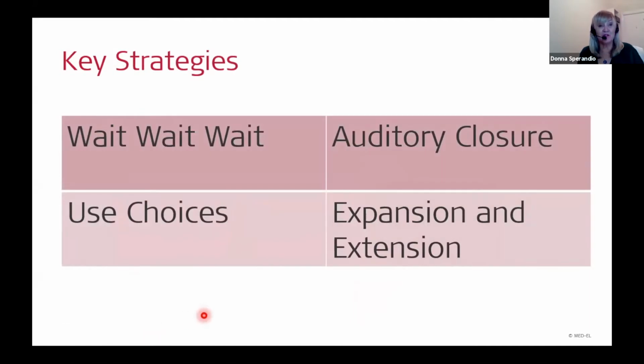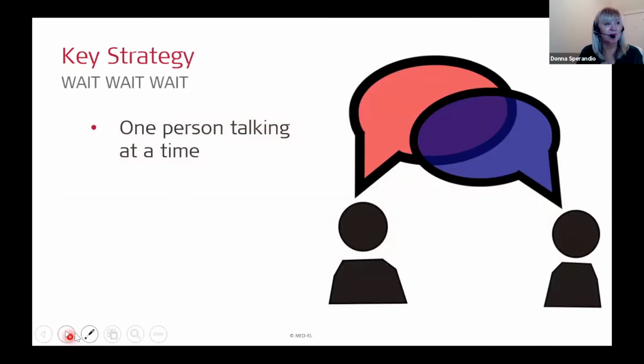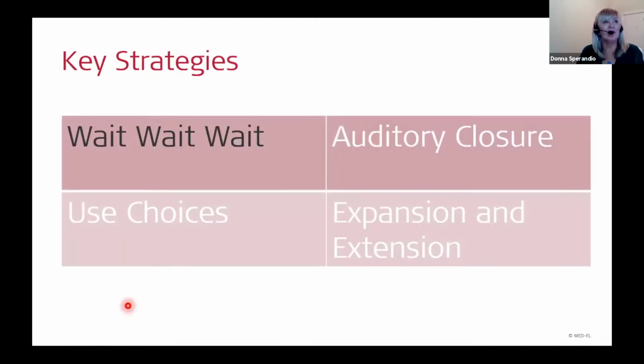So here are our first 4 strategies for today. These are our key strategies we're going to talk about in today's webinar. Let's get started with our first strategy. Our first strategy is wait, wait, wait. What might that mean? What are we really thinking when we're talking about waiting?